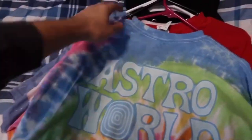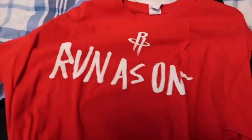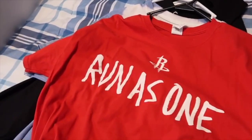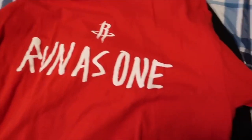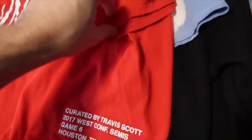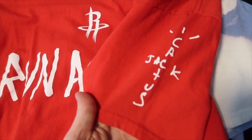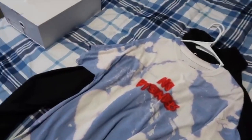It's very vibrant. Next up, we got the Run as One Houston Rockets 2017 Game 6 Western Conference semifinal game. Run as One. And then down here, you got curated by Travis Scott 2017 Western Conference Semis Game 6. And then on the sleeve, Cactus Jack, Travis Scott's label. Nothing on the back of that one.